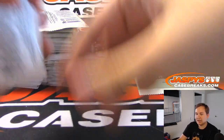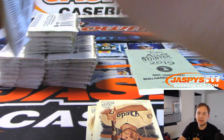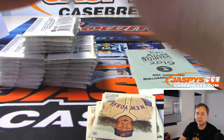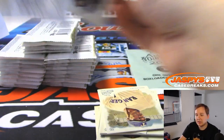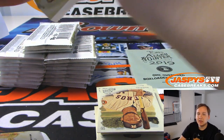And Joe will be breaking the next case, and then I'll be posting some Optic team randoms so we can get that couple cases of Optic hit tonight. So we'll probably do two or three Ginter. We've already done one Ginter, so if I had to guess, probably Ginter 3 also, maybe even 4. And then definitely a couple Optic.